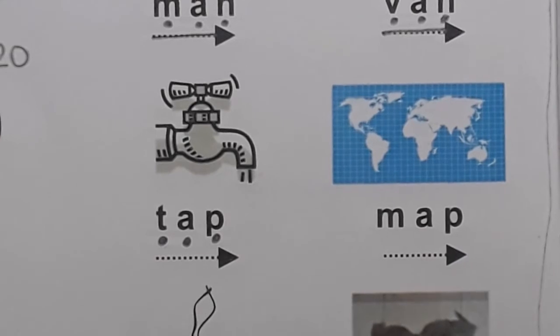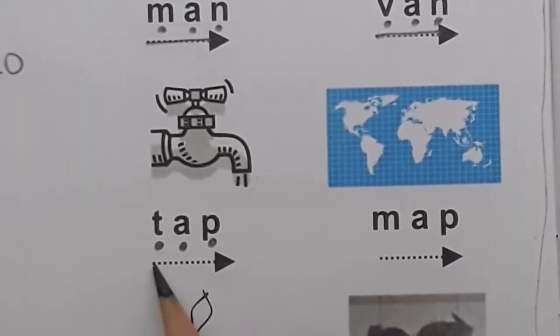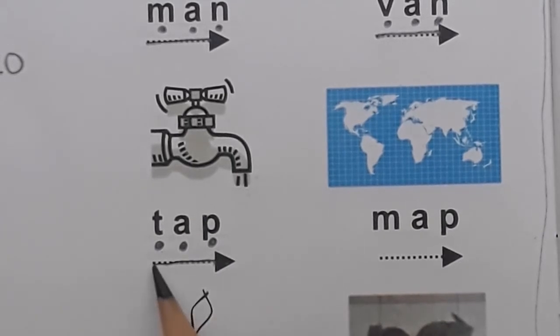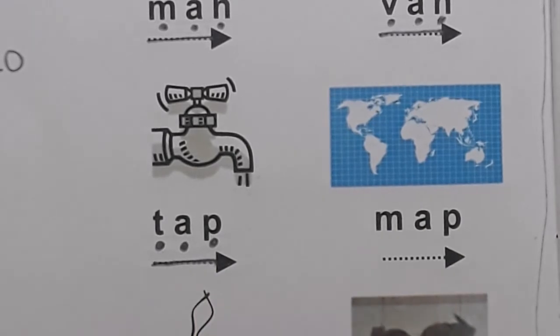And now it is time to join. Join them together. Are you all ready? Let's move on the dotted line. T, a, p, tap. A little faster. T, a, p, tap. Now it is time to make tap on our alphabet gate.